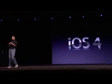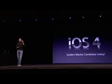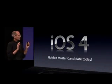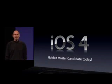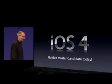And we're going to put a Golden Master candidate in developers' hands today. For those of you that have been following the releases, they've gotten really good lately, and we now have our final release candidate, our Golden Master candidate. It's going to be in your hands today if you're a developer, and it will be out soon.